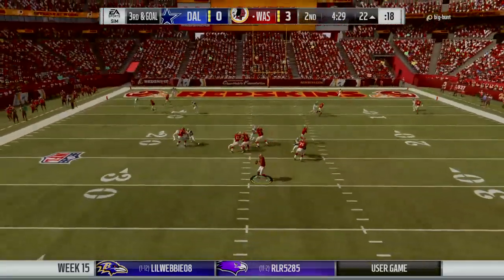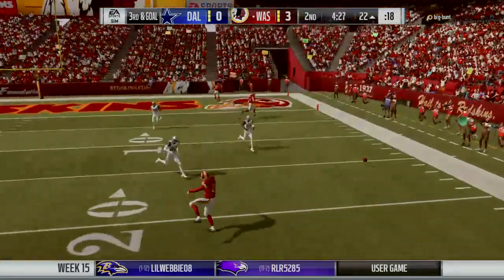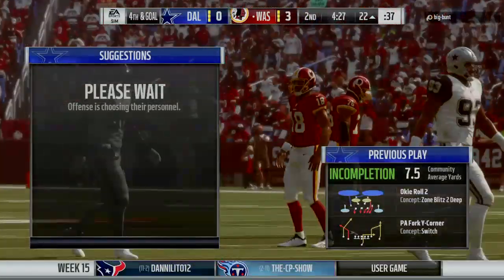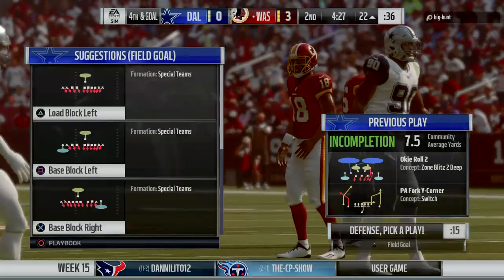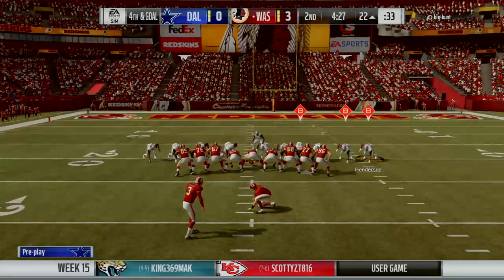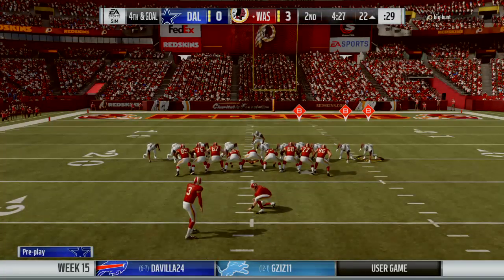Off play action. Barber. And that is incomplete. Sometimes the coverage is so good, no matter what you're doing on offense, you just can't shake anyone free. They try their best to find someone open, but they took away every passing alley, every angle, and shut the play down.